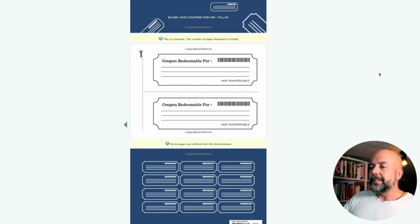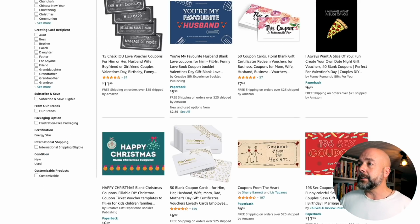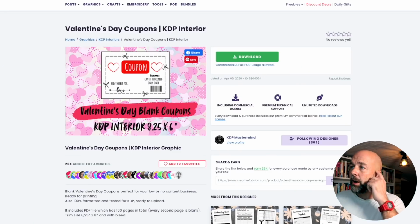They can cut them out and give a coupon, and it may be, I don't know, for good behaviour or for a coupon for particular services rendered. I'll say no more on that matter, but these are very interesting. And again, I've seen these in quite a few different niches, and Valentine's Day is perfect for that. So that may be something worthwhile looking into as well. And as I just noticed on Creative Fabrica, they do have these Valentine's Day coupons, which you could use to create your own coupon book.